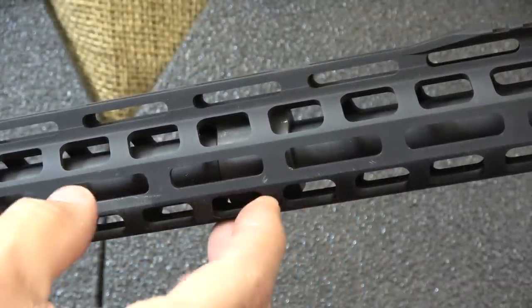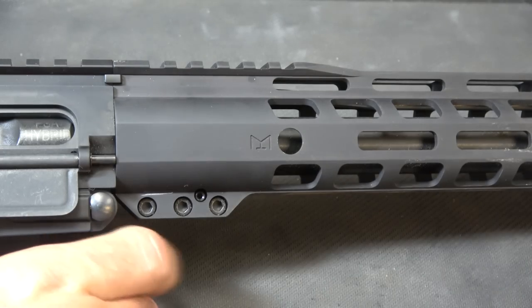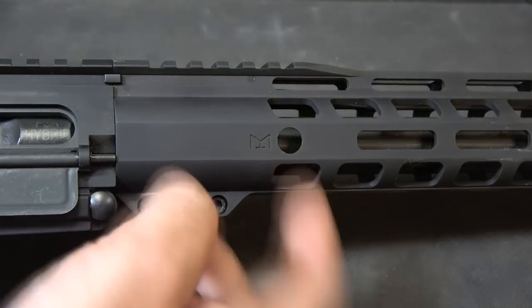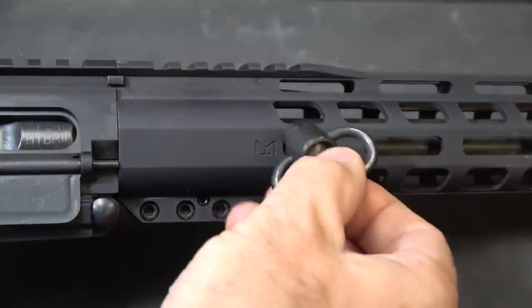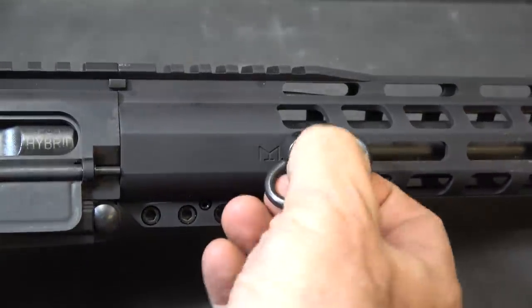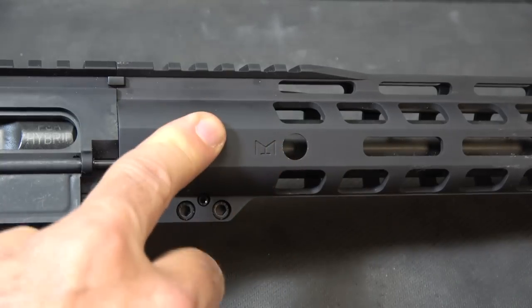And it is carbine length gas system. Now you do have QD points on either side of your handguard, but you do have, again, this really heavy profile barrel. So when you take your standard QD swivel, it doesn't quite fit because it butts up against the barrel. So that's just one thing to note.